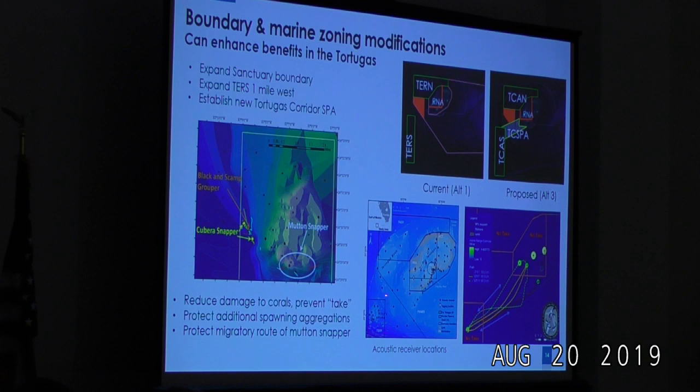The reason why this is really important is there's been a lot of research done out here using acoustic receivers. Basically, you put a tag on a fish, you put these receivers out in different locations, and if the fish swims by, it will ping and be recorded on one of these receivers. There are 86 of these that have been deployed around the Tortugas, covering an area of about 800 square kilometers. So, quite an intensive array of these things.